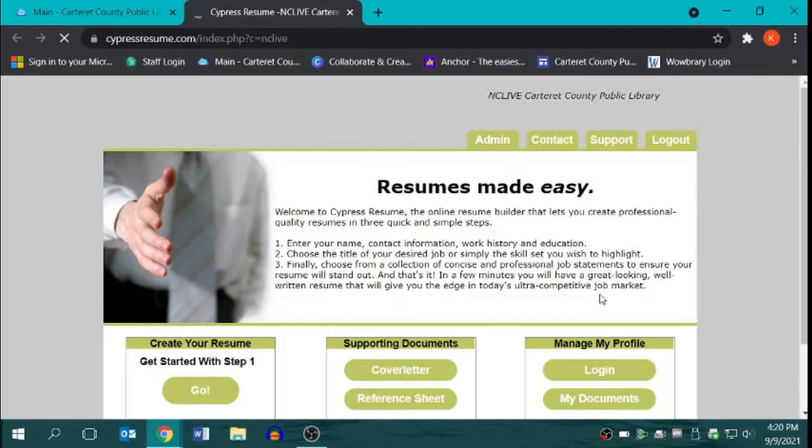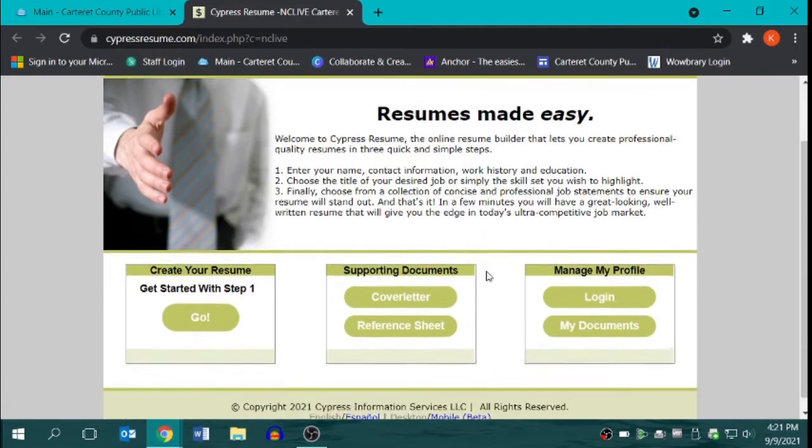I'm in the library, so it's going to take me directly there, but if you're accessing this from home, it's going to pop up with a page where you need to choose your library and then type in your library card number, but then it's going to come to this page here that we're looking at now. So this is the main page of Cypress Resume.